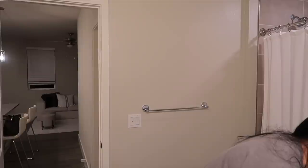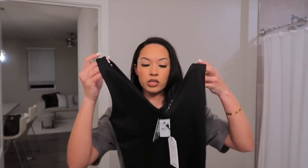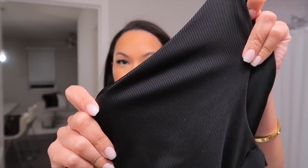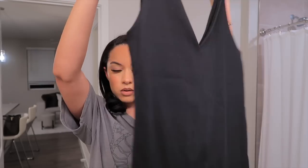This top that I'm thinking of wearing is supposed to be part of the haul that I was gonna show you. I got it from Express and they didn't have any mediums, so I'm hoping that this one will fit. It's just a v-neck front, v-neck back. I actually partnered with Express a few months back, and I had tried some of their newer basics for the first time, and they're so good, so I had to go back and get more. This one is ribbed. There you can see it's ribbed, and it's a v-neck in the front, v-neck in the back, and it is a thong, which I prefer.